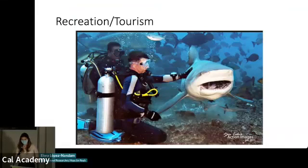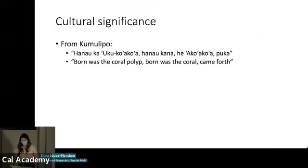Another reason these reefs are incredibly important is because they support recreation and tourism. Of course, everyone wants to travel to reefs, and there's many economies around the world that have a huge component of the economy based on recreation and tourism. We also can't forget the cultural significance of reefs.